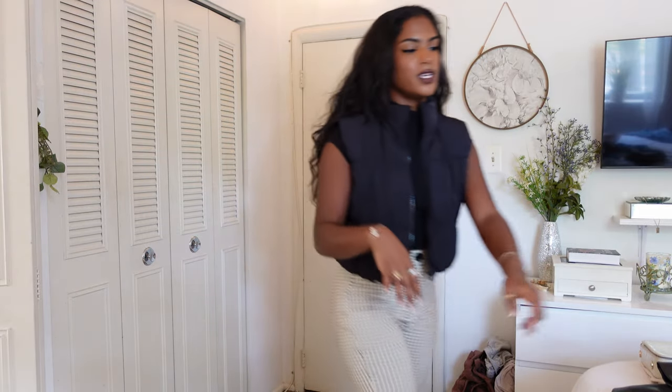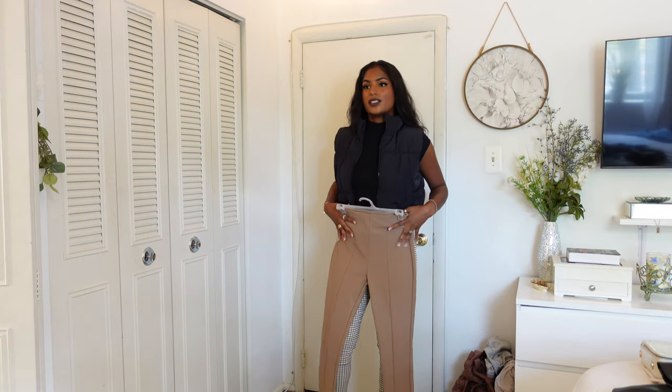I also wanted to show you these pants are also from Zara that you could pair with something like this. But I think since it's all black, the checkered moment really just makes it fun.